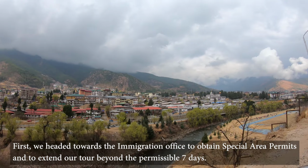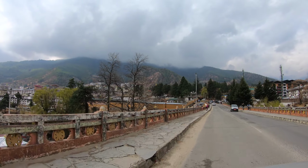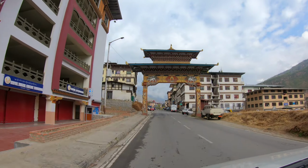The next morning, we first headed towards the Thimphu Immigration Office to obtain special permits for visiting Punakha, Phubjikha, and the Ha Valley.